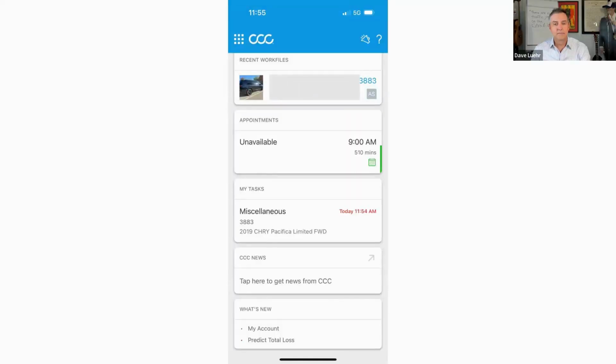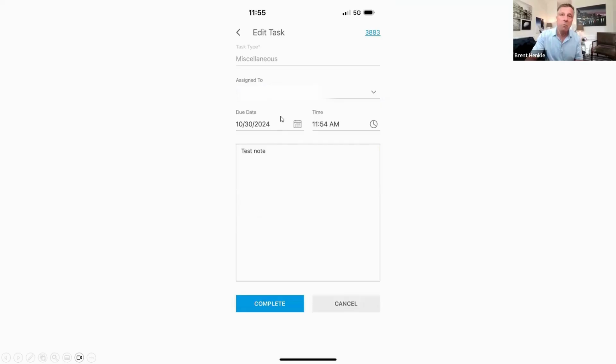Here's an example of a task showing on this screen. There it is. Miscellaneous is the task. Once you double click on it, it's going to take them right. This is off the app. Okay. Takes it right there. It goes to Steve. He's got a test note, and he can actually just type on top of that. What he can also do, if you take a quick look at this, he can put done and test note.